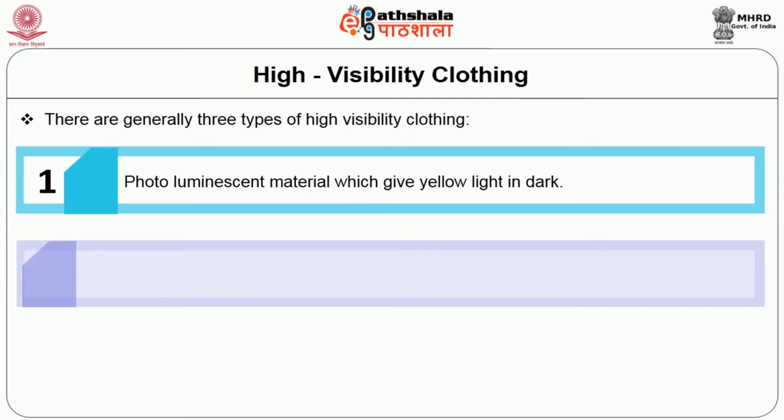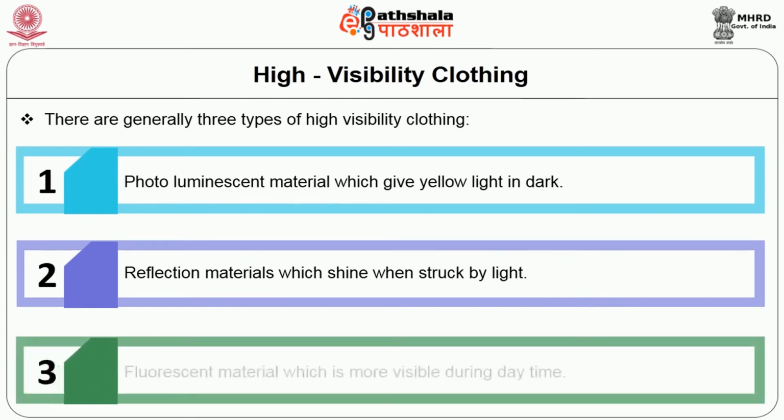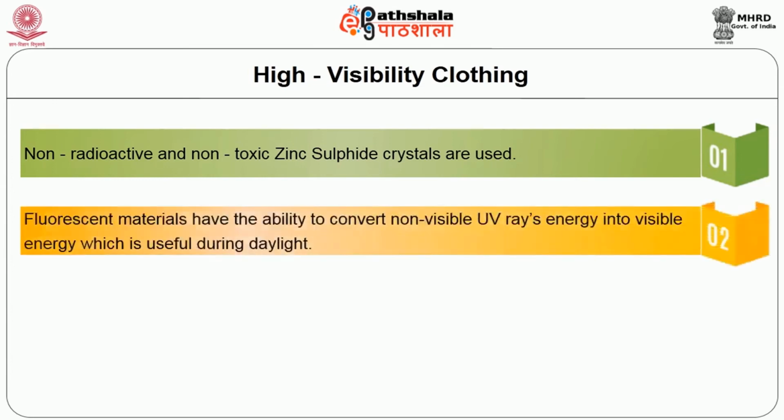Photoluminescence material, which gives yellow light in the dark; reflectant material, which shines when struck by light; and fluorescent material, which is more visible during daytime. Non-radioactive and non-toxic zinc sulfate crystals are used. Fluorescent materials have the ability to convert non-visible UV ray energy into visible energy, which is useful during daylight.